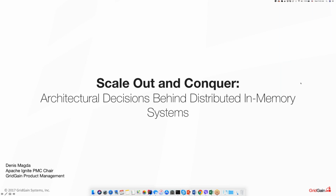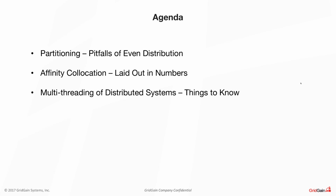Looking at the agenda, we are going to review three main things that you can find in almost any distributed system on the market. I'm going to refer to Apache Ignite as an example of a distributed system and database. But many of the things we are going to talk about today apply to other products, such as Redis, Hazelcast, VoltDB, MemSQL. The idea behind is the same, but the implementation details might vary.